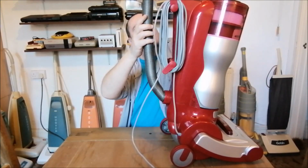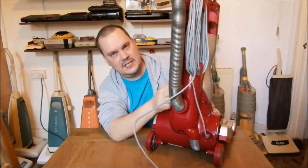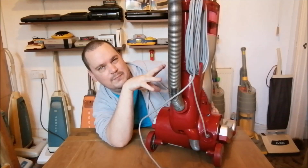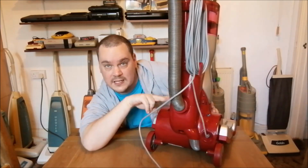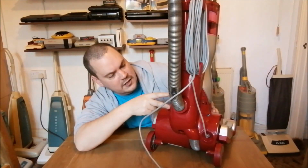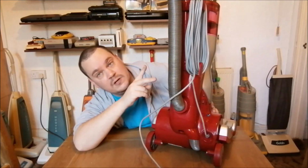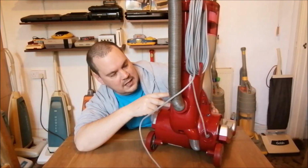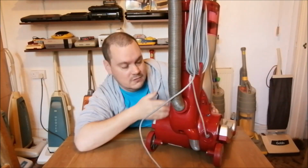The only problem is that when you push this handle back in, there's a mechanism down here, approximately at this point, which is kind of like a push valve. When you push that down, it moves a valve inside here, and it basically rotates. So when you take the handle out, it rotates 90 degrees anti-clockwise to direct the suction to the hose, and then when you push the handle back in, it rotates the valve 90 degrees clockwise, so it points to the lower hose, so that you can clean your floors.